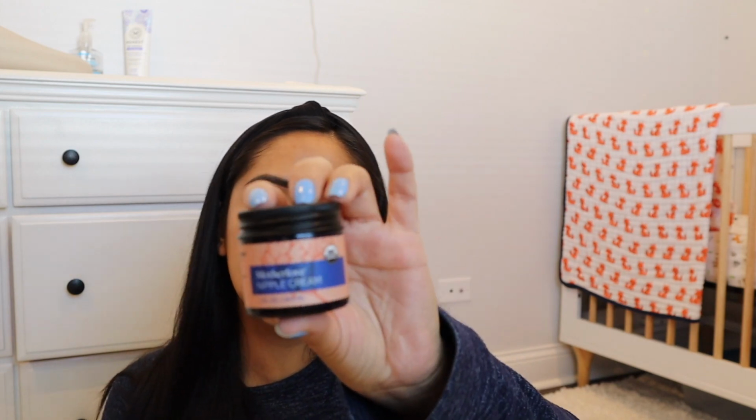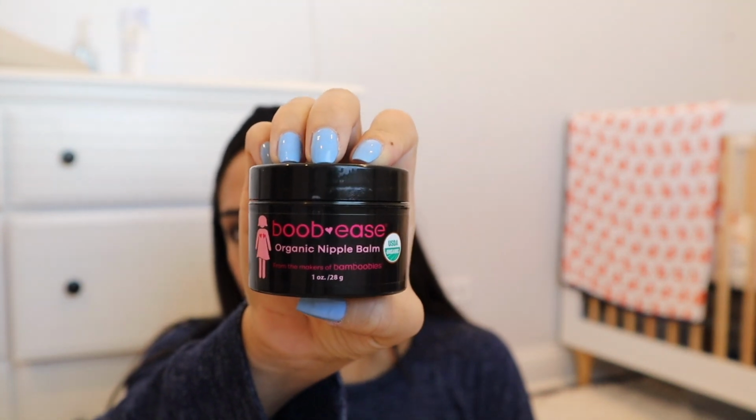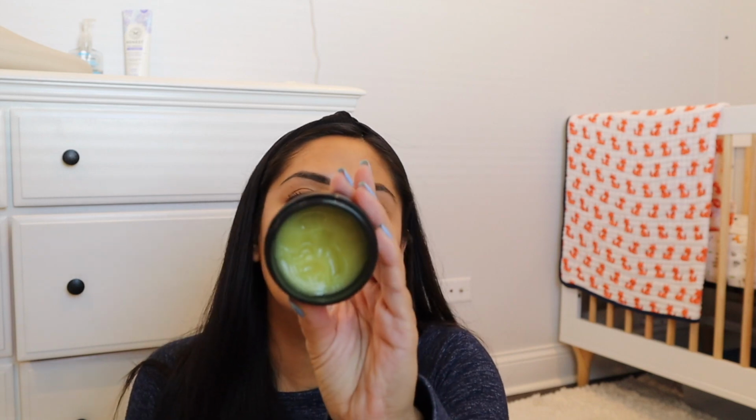It's no big deal. All right, the next thing I wanted to share with you guys is these. This one is the Mother Love Nipple Cream, and this one right here is the Boobies Nipple Cream too. They're very, very similar and all natural. If you're breastfeeding, I highly recommend something like this because your baby is gonna suck your nipples dry and you're gonna need something to moisturize them. This is really highly effective. I feel like it moisturizes my nipples really well.